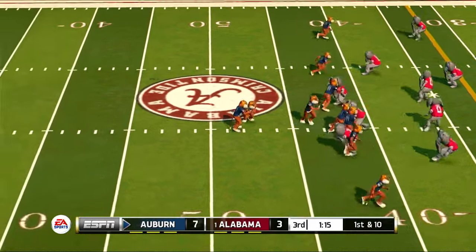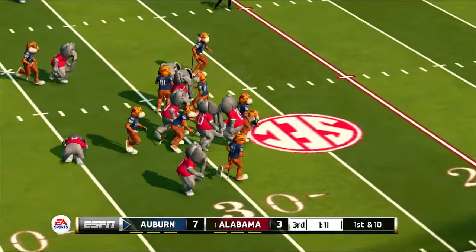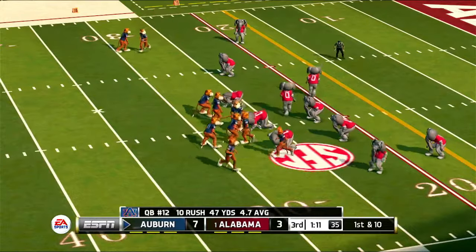And he's tackled at about the 27-yard line. Gain of 16. That makes it first and 10.